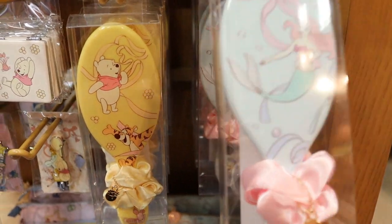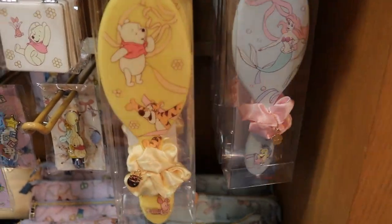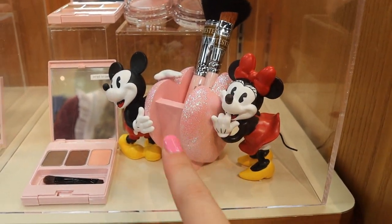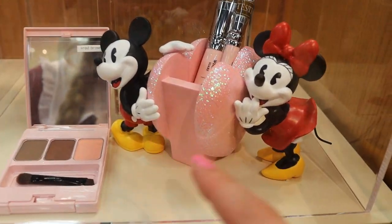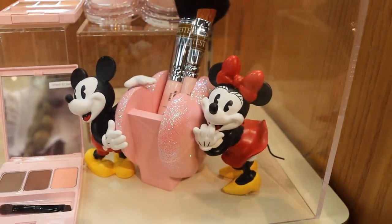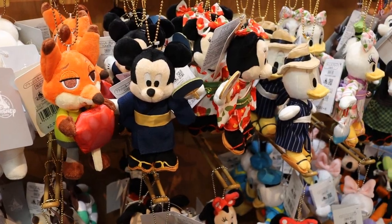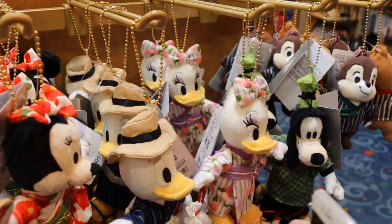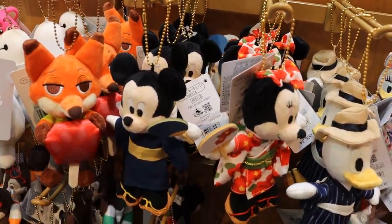Hairbrush. They have a Mickey and Minnie set too. They have it in Ariel, My Little Mermaid, and they have it in Frozen version. These are so cute. Little holders for your makeup brushes. They have Mickey and Minnie and Donald Duck and Daffy Duck. Oh, so many, all in yukata versions. That's so cute.